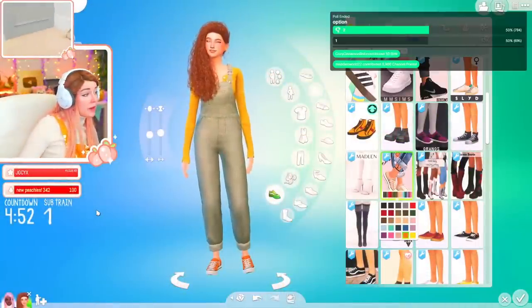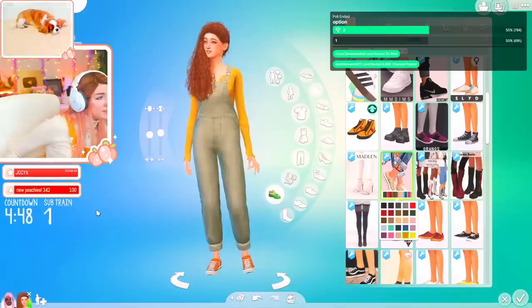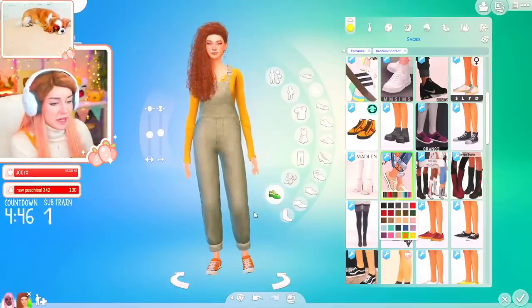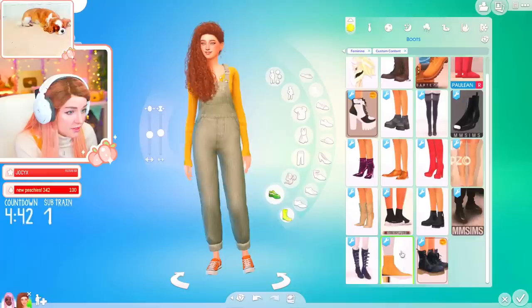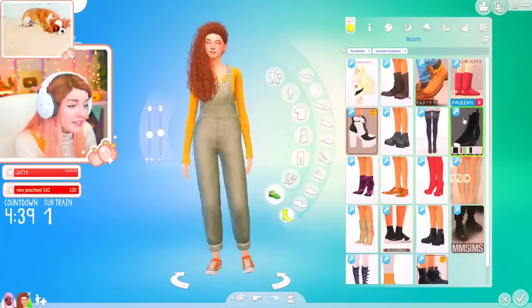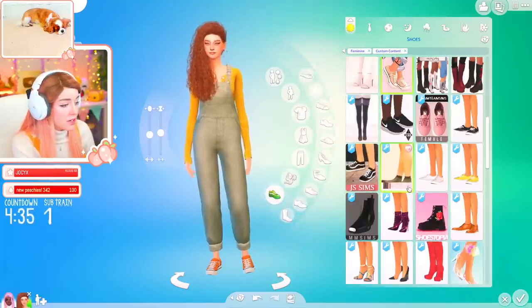You guys are thinking maybe welly bobs. I actually don't know if I have any welly bobs. I'm not gonna lie to you guys. I don't know if I have welly bobs that are going to work with these. I need to download some CC welly bobs, because wellytons would look really cute.